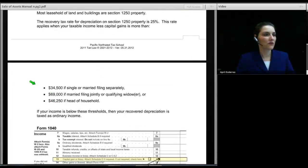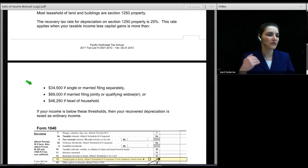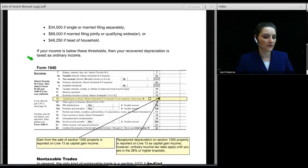Now, the recovery tax rate for depreciation on Section 1250 property is 25%. However, this rate applies only when your taxable income is less than the amounts shown here. So these are the rates that you move into the 25% bracket. So it's only when you're in a bracket lower than these that Section 1250 gains would actually be taxed at your ordinary rate. Once you hit these tax brackets, your rate is 25%, and once you get into the 28% or higher brackets, you're going to pay less tax on recovery of depreciation on the sale of 1250 property than you would on Section 1245 property.